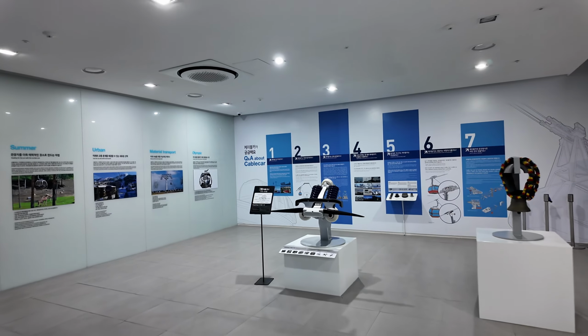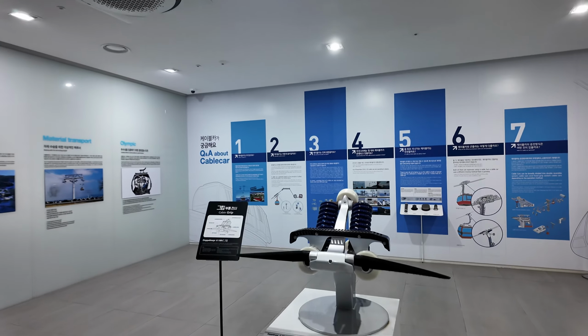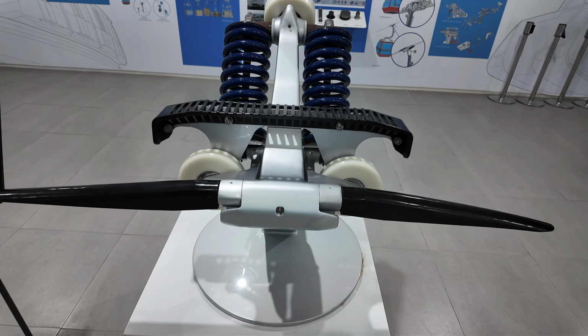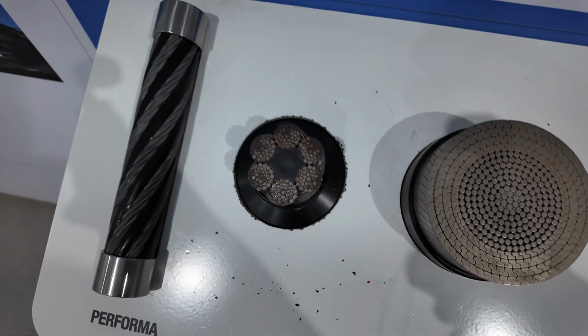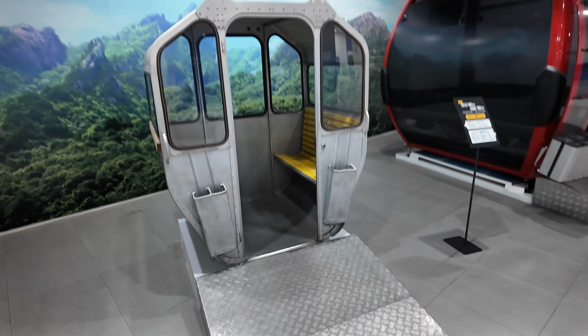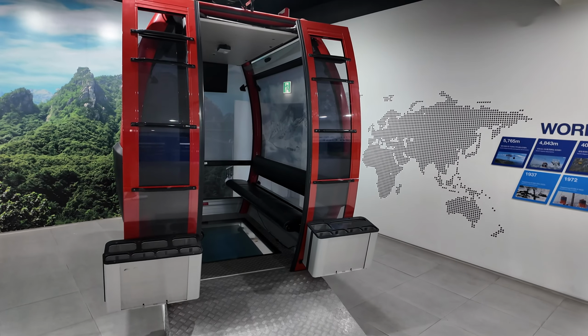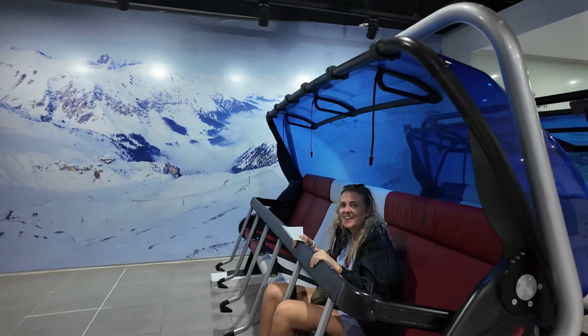Do a very quick tour without boring you and going on too long. Cabin grip. Cable. Old cable car. New cable car. Erin in the ski lift.